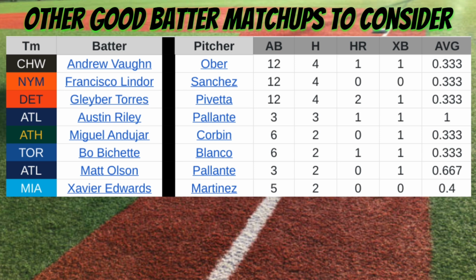Andrew Vaughn taking on Bailey Ober. 12 at-bats, 4 hits, a home run, a .333 batting average, and Vaughn has at least recorded a hit in 6 of 7 games. So you got Francisco Lindor versus Sanchez. 12 at-bats, 4 hits, again, a .333 batting average. Lindor is on fire. He's recorded a hit in 17 of 19 games. He just hit a home run yesterday, so I think he's feeling it, don't you think?